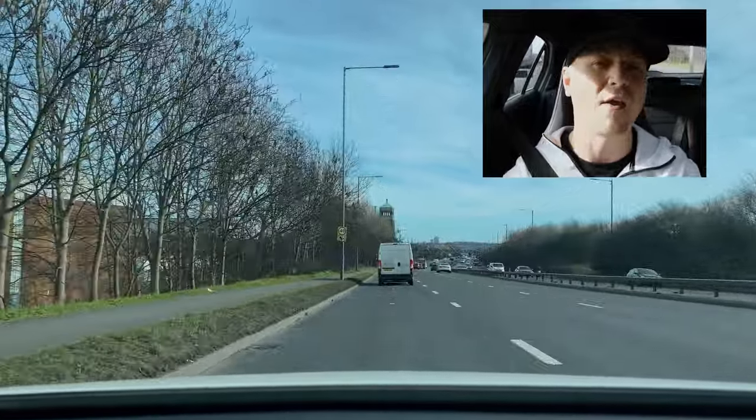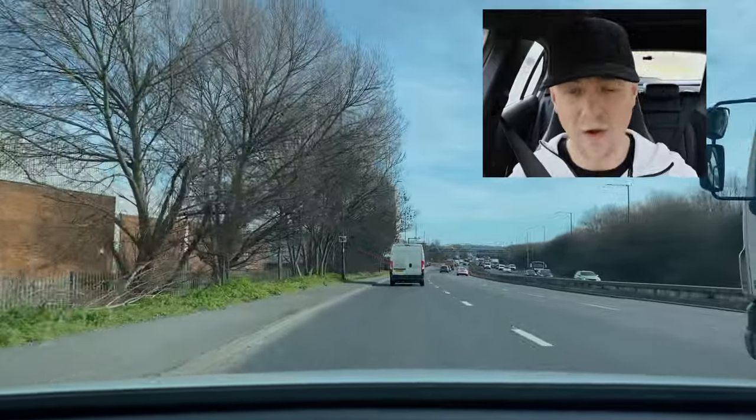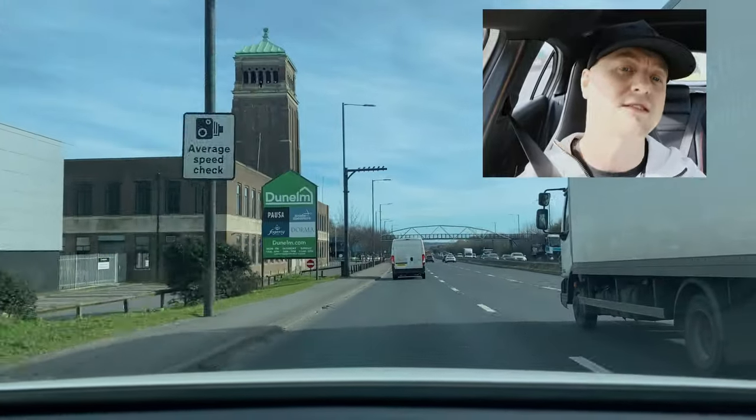So here we are on the A40, and I'm still following signs towards central London. So if we look up here, can we see any signs of central London? No. And that's a very difficult part about following signs of central London.